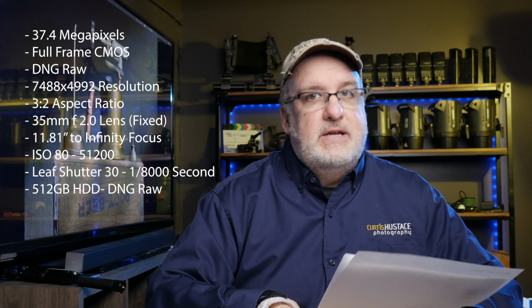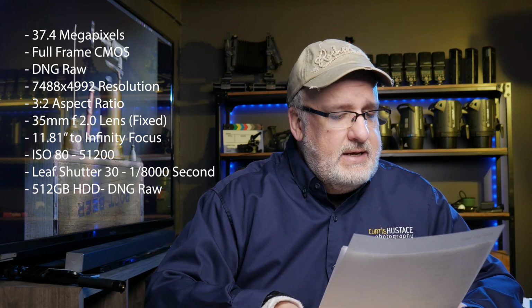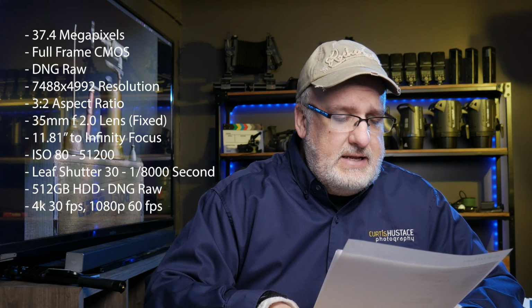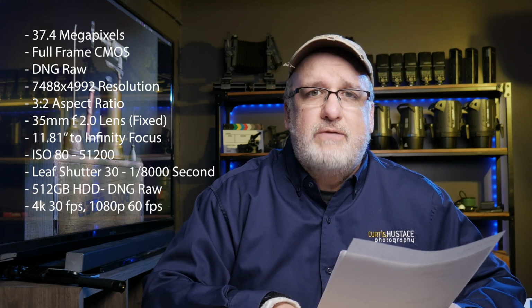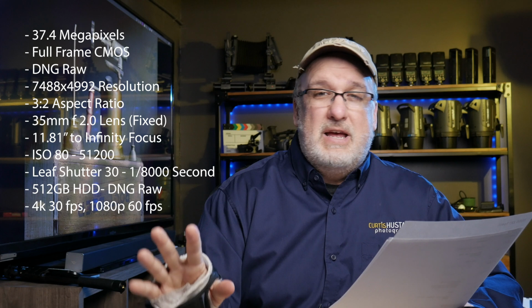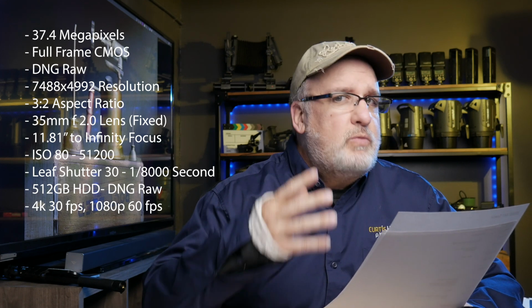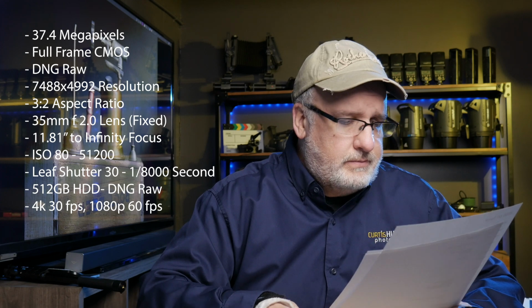Video recording. It does video recording, but only in 4K. It only does 30 frames per second. In 1080p, it'll do 60 frames a second. But that's all the information I have on videos. So if you're a hybrid shooter, this may or may not be the camera for you.